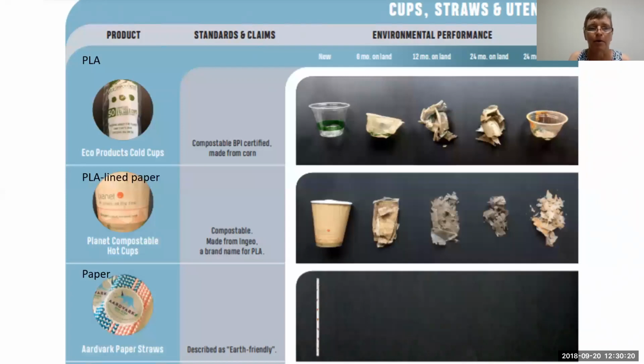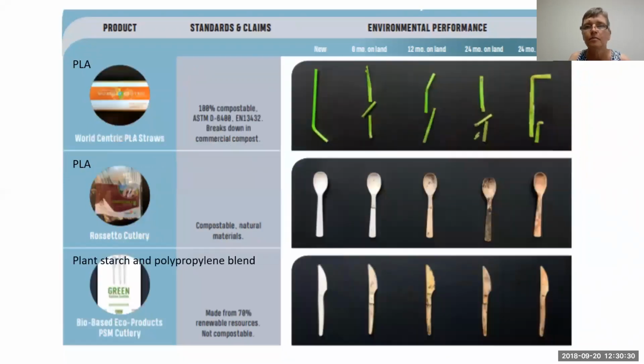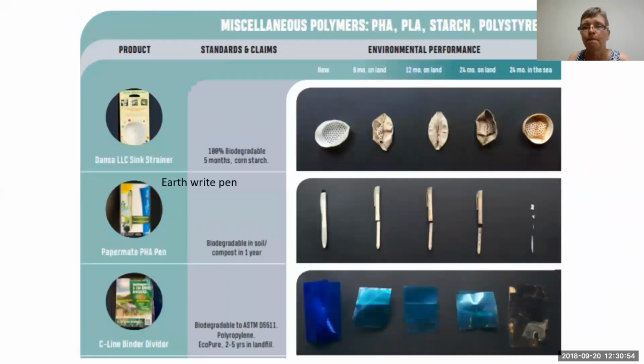They did look at the paper Aardvark straws. These are entirely paper. They are not PLA lined. And you see that, as expected, they disappear pretty quickly in the environment. They looked at a PLA straw. They looked at PLA spoons. And they looked at a combination plant starch and petroleum-based plastic knife. And you see these ones really didn't degrade noticeably in the land or the ocean environment.